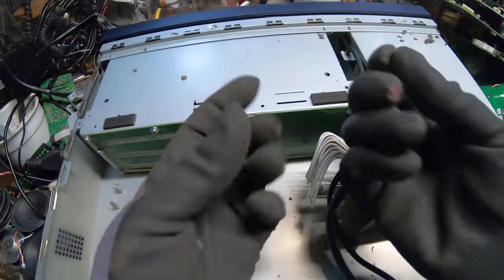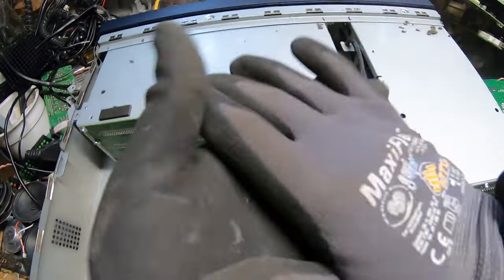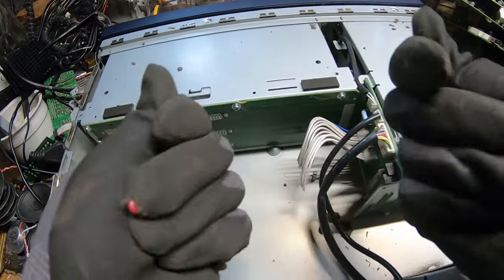Oh, much better. The good thing about these gloves is they warm so quickly in front of the heater.